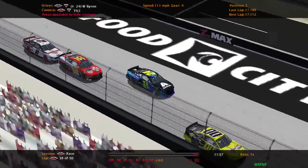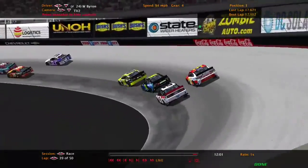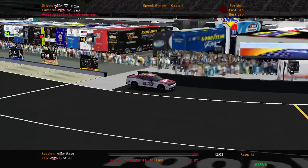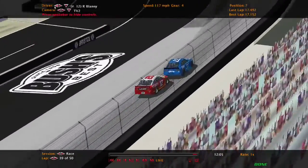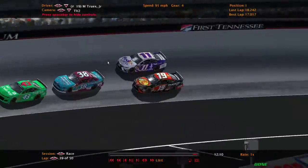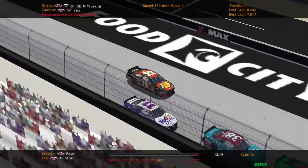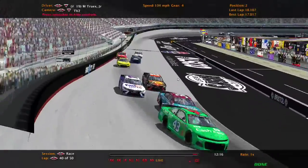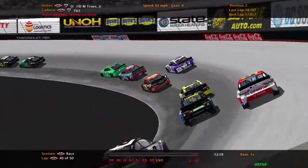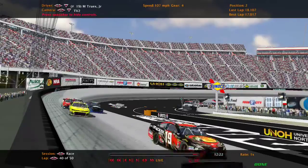There's a rivalry brewing between Quinn Houff and William Byron. Quinn, have you ever heard that sentence? No, that is insane, but there is a true rivalry building between these guys. The battle for the lead is still the 19 and the 11 car. The 11's got that high lane, which is preferred, but the double zero is actually catching the leaders.